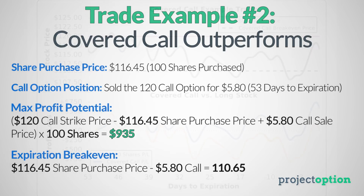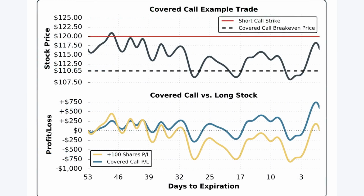Let's take a look at how the two strategies performed side by side. The main point to get across in this particular example is that the stock price ended very close to the price where it began, which means simply buying and holding 100 shares of stock would have virtually no profits or losses. But in this example, since we did have a covered call that collected $5.80 in premium for selling the call option, we can see that the covered call position actually had a profit of around $580 at expiration.